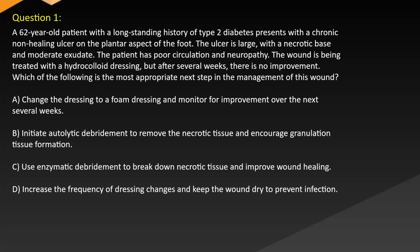Which of the following is the most appropriate next step in the management of this wound? A. Change the dressing to a foam dressing and monitor for improvement over the next several weeks. B. Initiate autolytic debridement to remove the necrotic tissue and encourage granulation tissue formation. C. Use enzymatic debridement to break down necrotic tissue and improve wound healing. D. Increase the frequency of dressing changes and keep the wound dry to prevent infection.